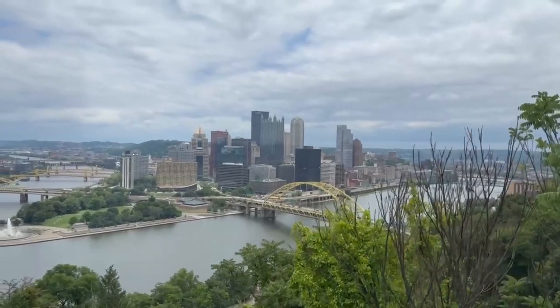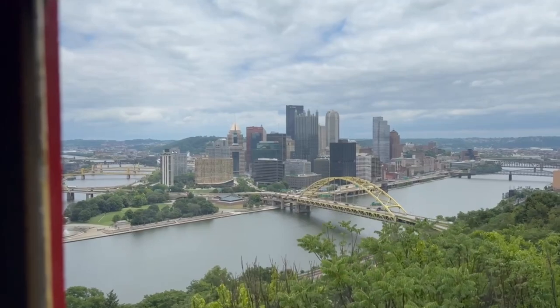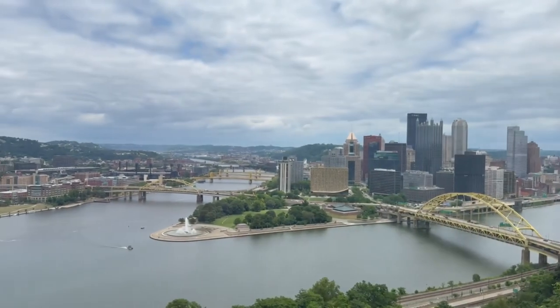Beautiful views at the top of the mountain. Yeah. I think for four of us, it only cost us $20. Yeah, it was for a round trip. Yep, you can go one way and it's half that price.